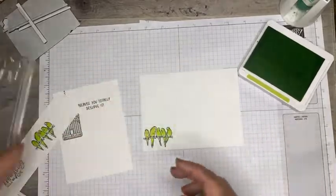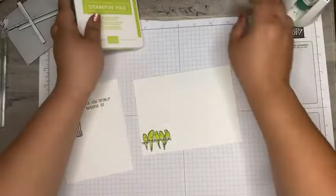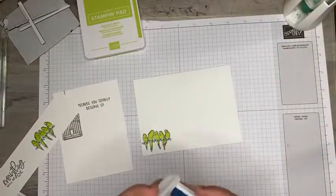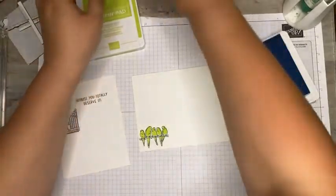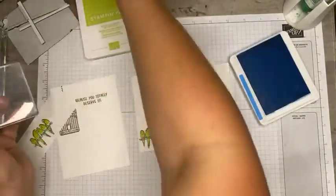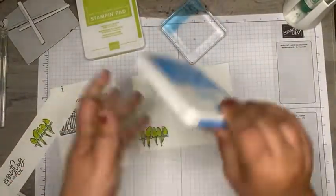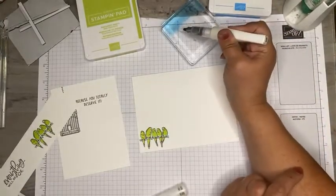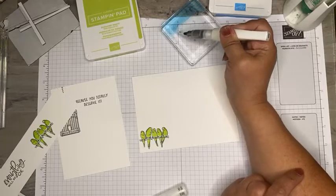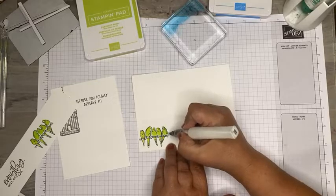Okay, so that's going to fill in those birds. But I didn't want just plain green birds. So what I'm going to do is take an ink block and put a little bit of Tahitian Tide on it. And I've got my Wink of Stella. I'm just going to squeeze it a little bit and bring it out here. So I'm going to give it a little bit of different color with that Wink of Stella.